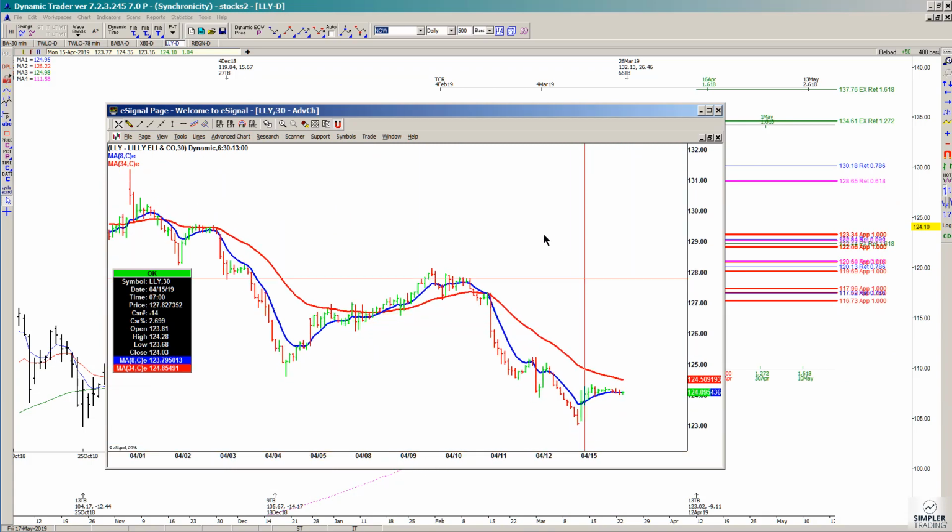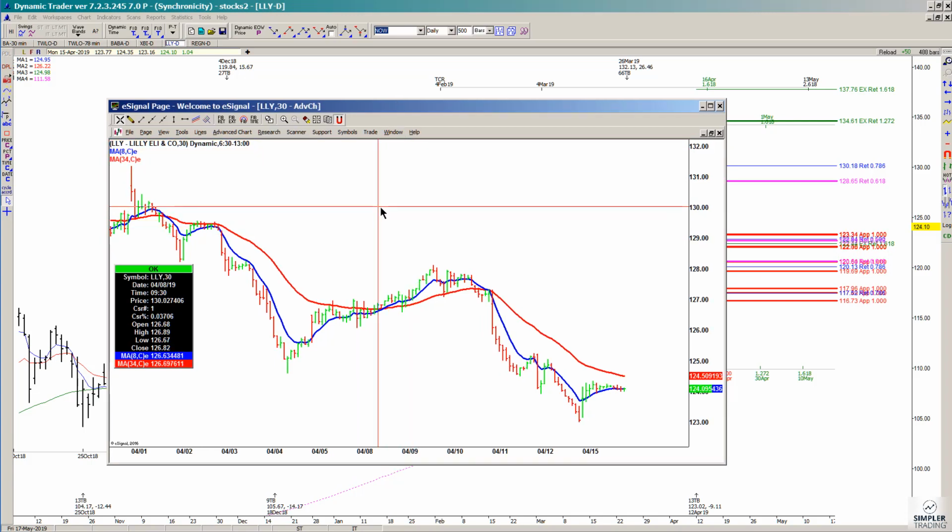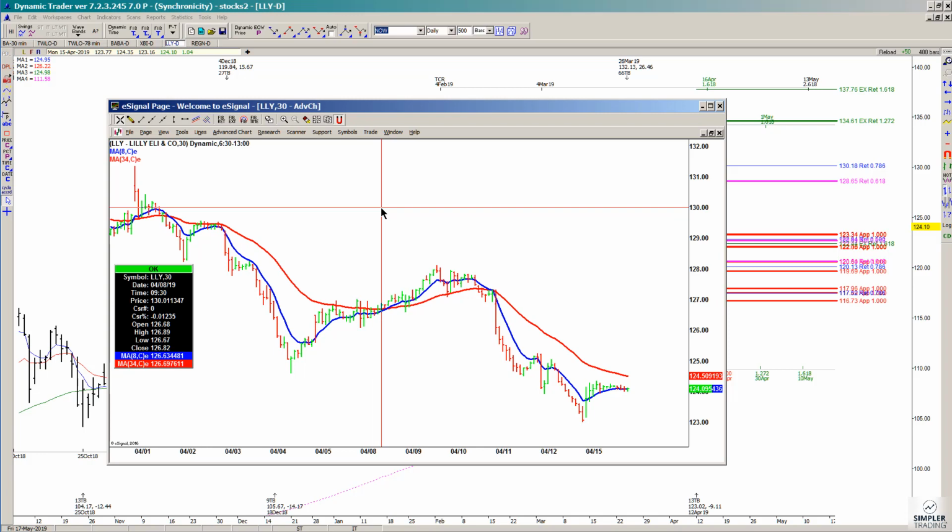Okay, and that's something that you always want to wait for, because, you know, like in the case of Baidu, I had support, but we didn't have a trigger that told you to get involved against the support. So using a trigger can filter you out of a bunch of the trade setups that are never going to play out. So that's something that you want to keep in mind.